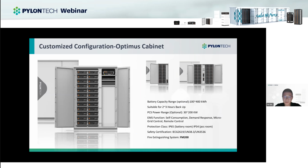This is our outdoor cabinet solution. So you can see the battery on the left side is the battery cabinet. The capacity is around 100 to 400 kilowatt hours. So basically one outdoor cabinet can have around 100 kilowatt hours. And the PCS power range is from 30 to 200 kilowatts. I mean, this is one cabinet. You can have several cabinets in parallel connection, but if the whole system capacity is over 400 kilowatt hours, then we do not suggest this kind of solution, because that would not be economic.